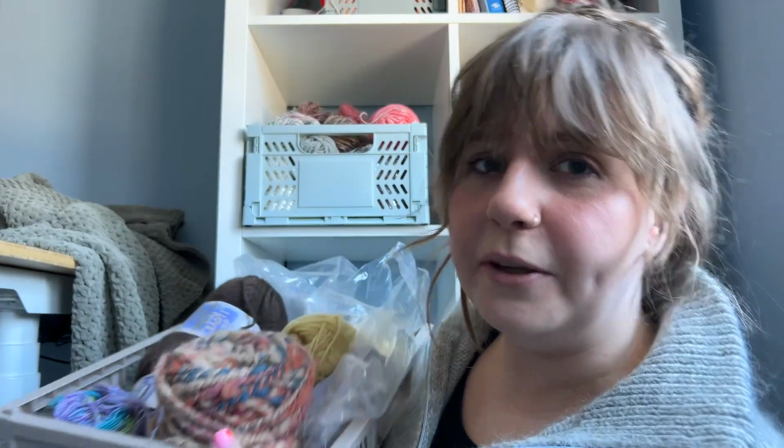Yay. So we'll talk about this one first because it's right behind me. Actually, now that I'm looking at it, there's no rhyme or reason. I think this was originally my other novelty yarns that don't fit into a category box, but now there's some pure Gynt in it that definitely fits into another category. So, yeah, there's no rhyme or reason to this anymore. Anyways, let's go through it.